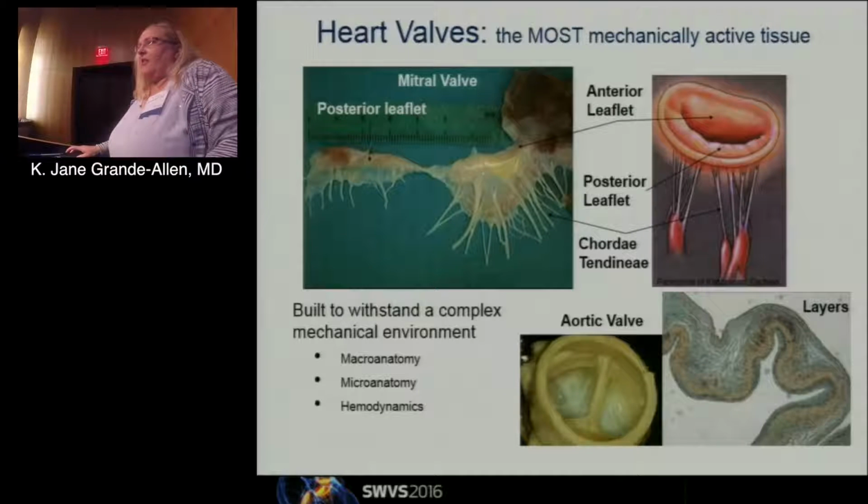When I think about how to study the basic science of heart valves, I think about the fact that they are extremely mechanically active. I would claim that they're the most mechanically active tissues in the human body. And in order to withstand all of this complex mechanics, it's a very complicated structure.